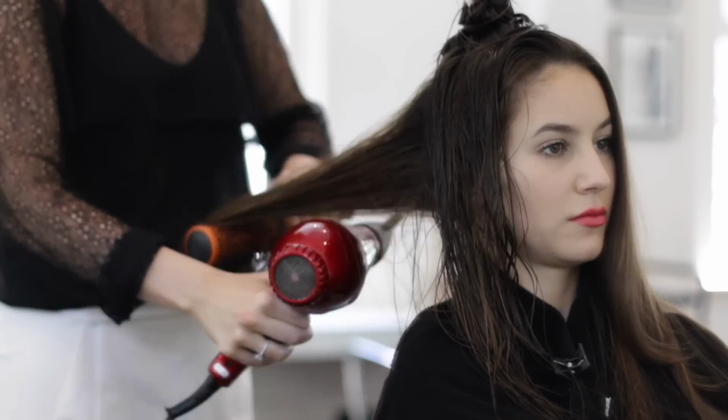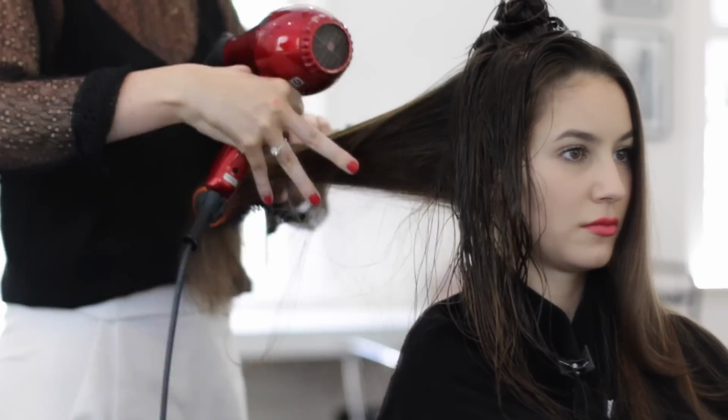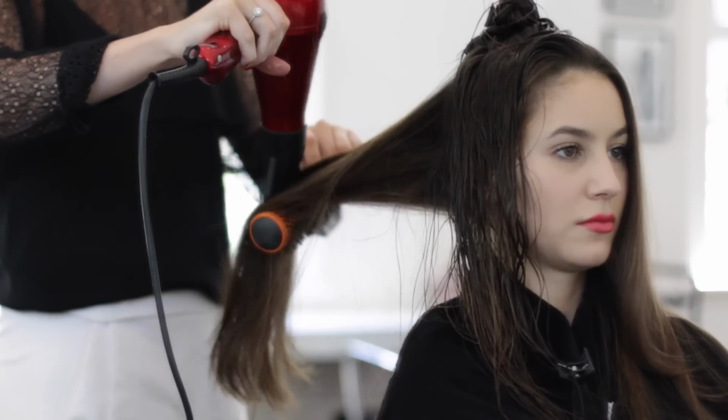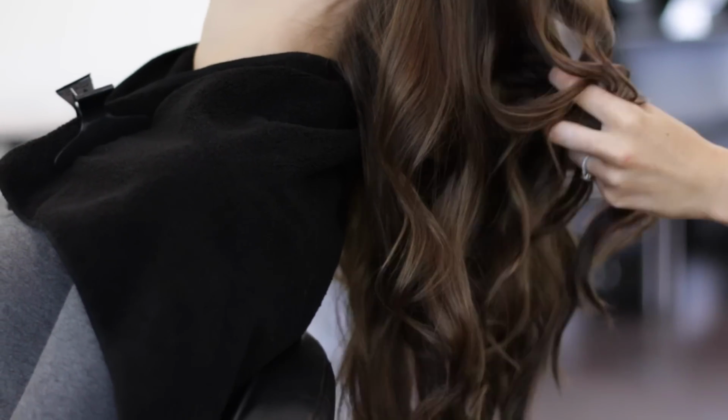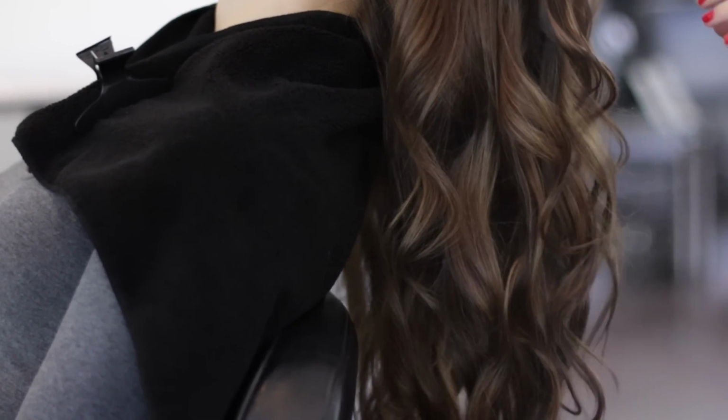You wouldn't think that we're in our mid-20s, but I assure you we are. Erin then blow dried my hair, cannot for the life of me learn how to do that. And then we added some tousled waves to accentuate the Freelights. That is the final look.